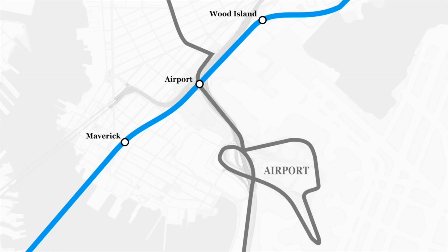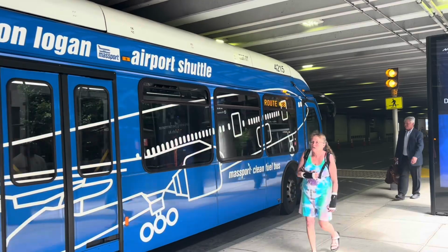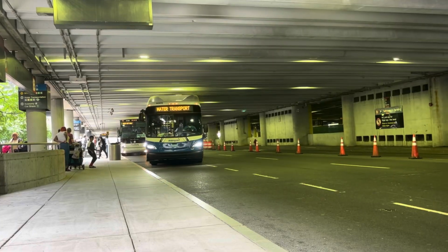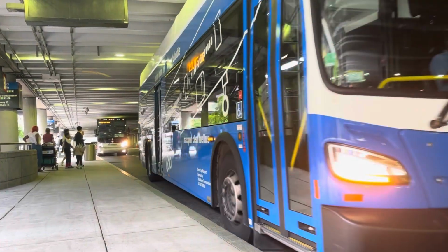Now, the Silver Line serves all of the airport terminals directly. However, the Blue Line subway station is located a bit farther away. Luckily, there are free shuttle buses that will take you from the terminals to the station. I'm excited to ride the Blue Line. Like I said, it was the only line on the T that I hadn't been on yet. And it has so many interesting features.